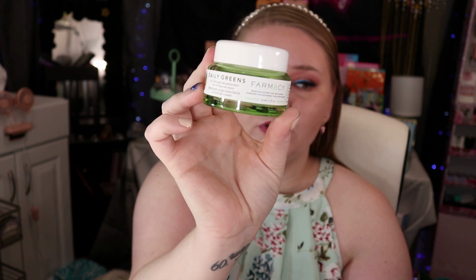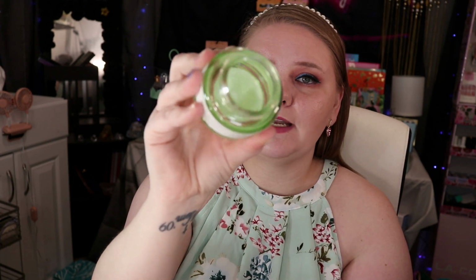This Daily Greens by Pharmacy. This is a nice moisturizer. This is a really, really nice moisturizer. Another glass bottle that I can reuse.